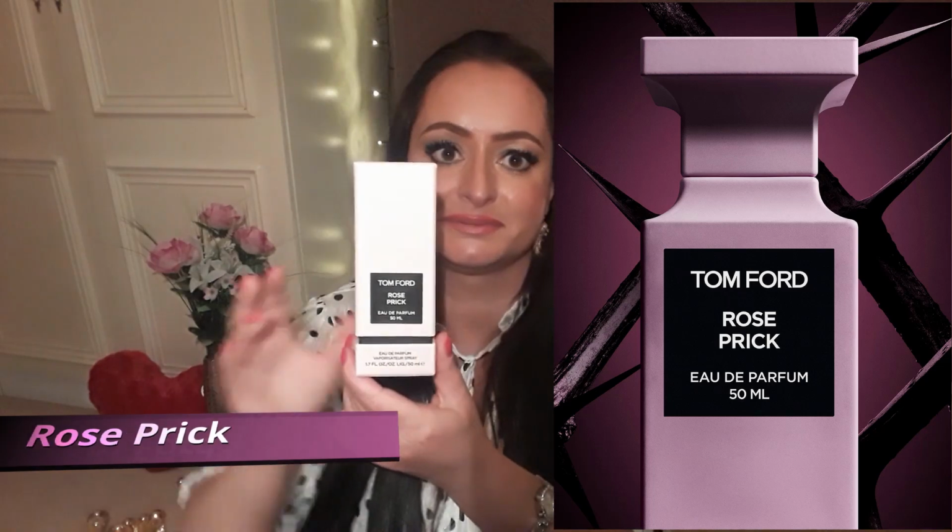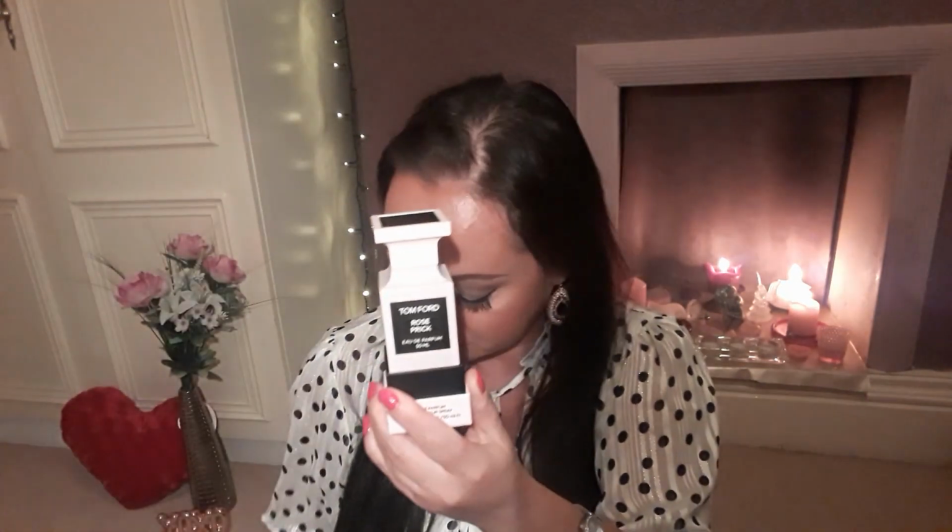That's the expensive one. I've already tried Tom Ford Rose Prick and I've opened it already. I unpacked it before. It comes in this kind of beautiful packaging in a baby pink color. And it comes like this on a pedestal, and the bottle is like that. I love it, but it's important what's inside of this bottle.